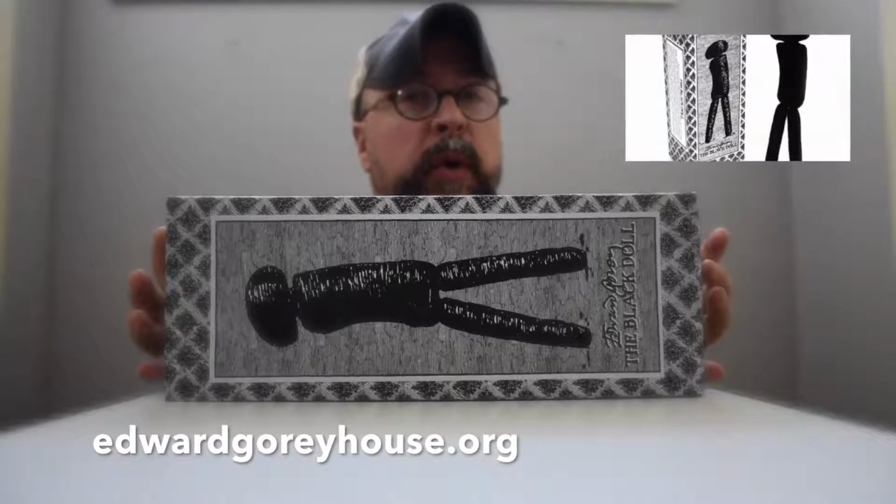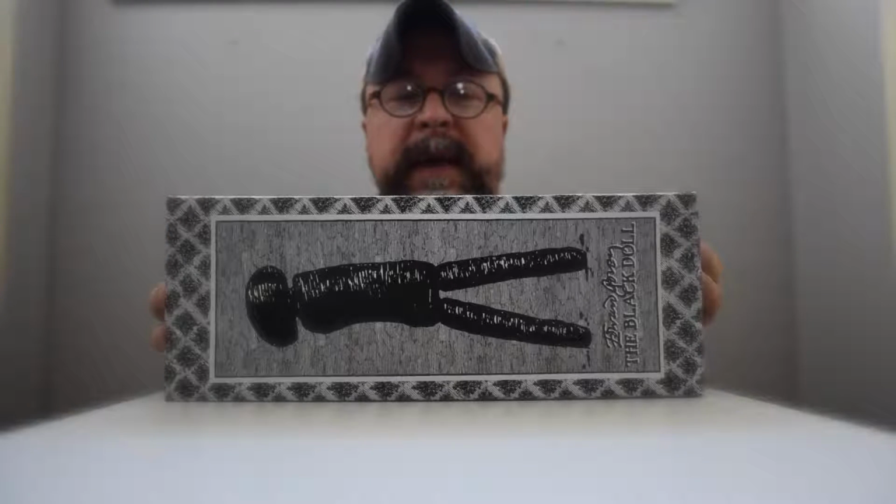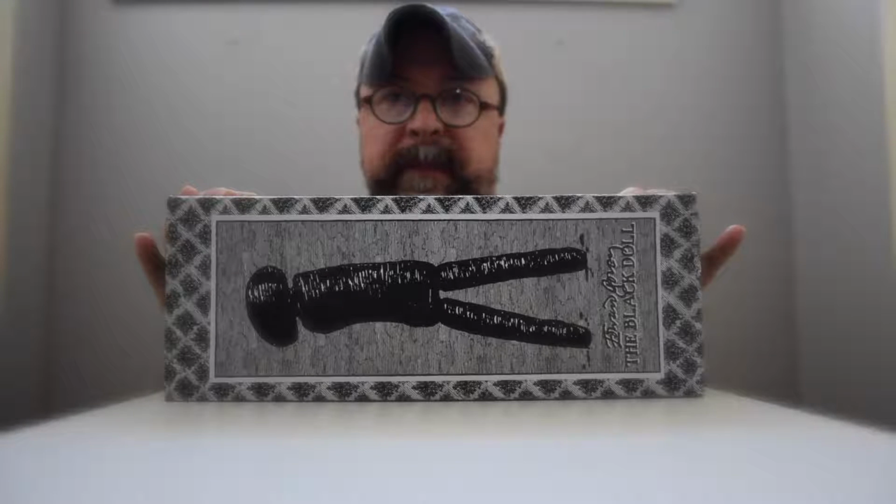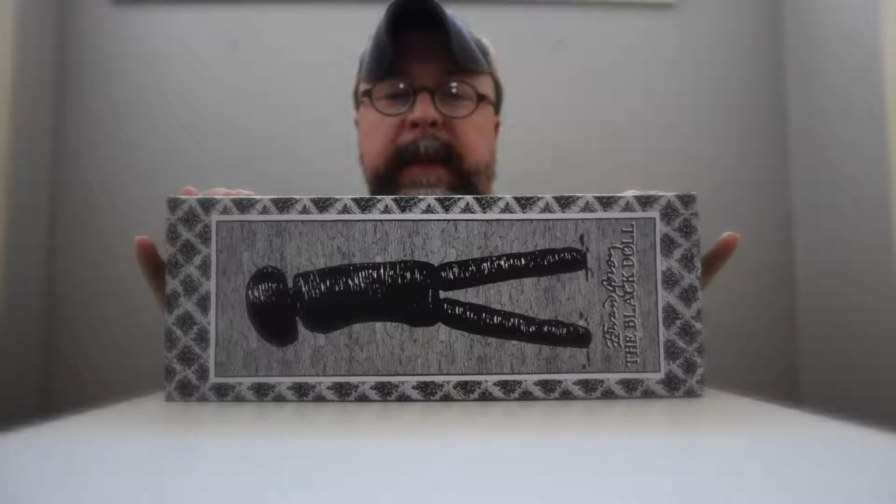and the Edward Gorey Charitable Trust. Here is a figure that comes from Necessary's Toy Foundation, and this came out a few years back, and we are excited to look at it for the very first time.